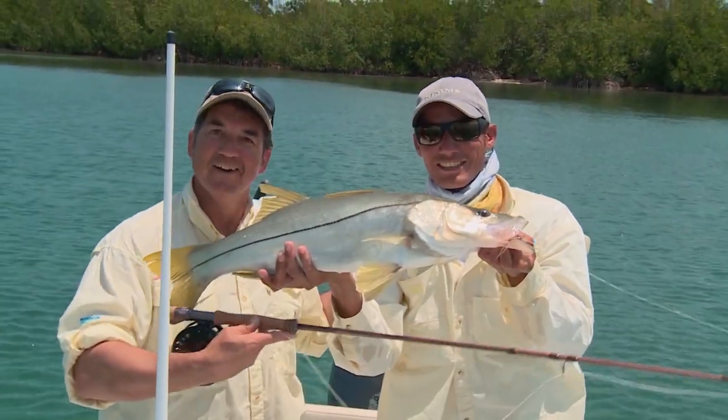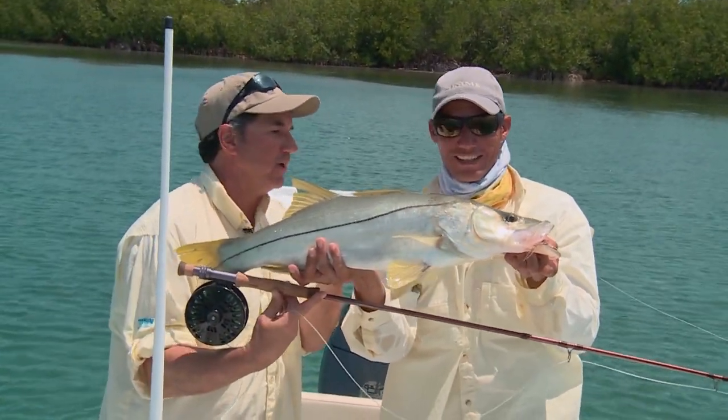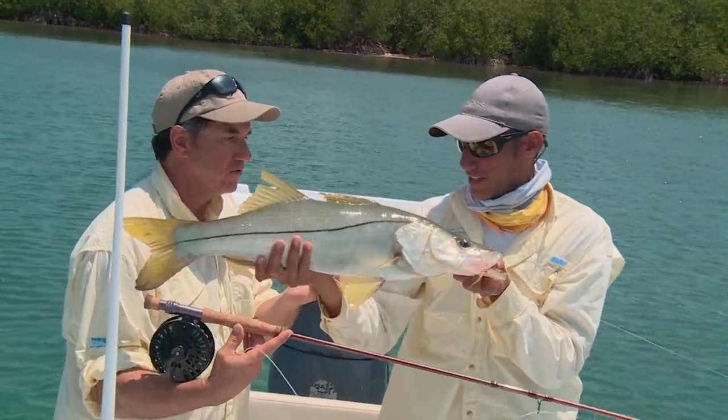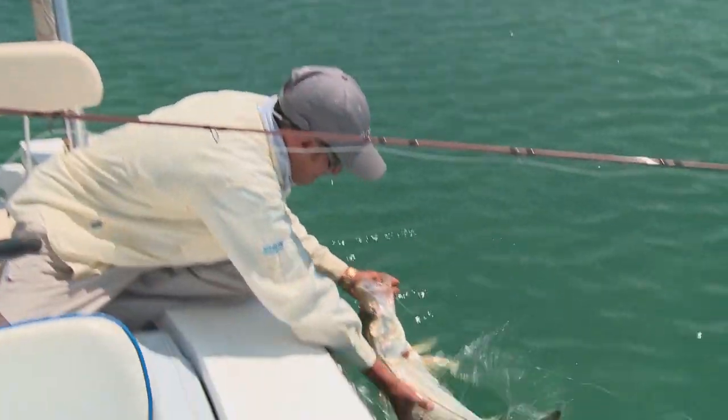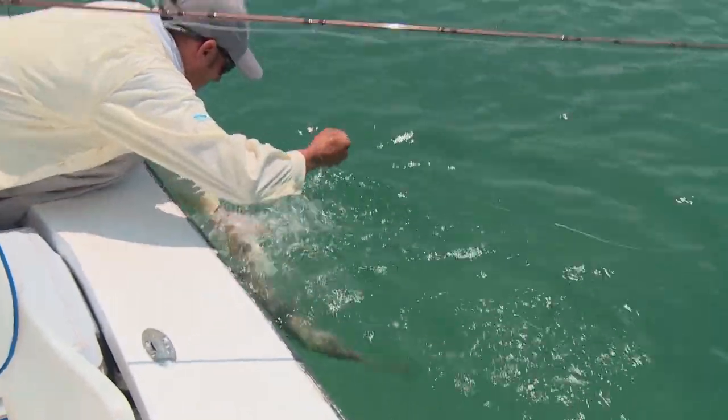Yeah, very first snook. Yeah, hey, look at that, how's that? Beautiful, how big? Yeah, that's how big. Five. Excellent. Very nice. 4 or 5 pound snook.